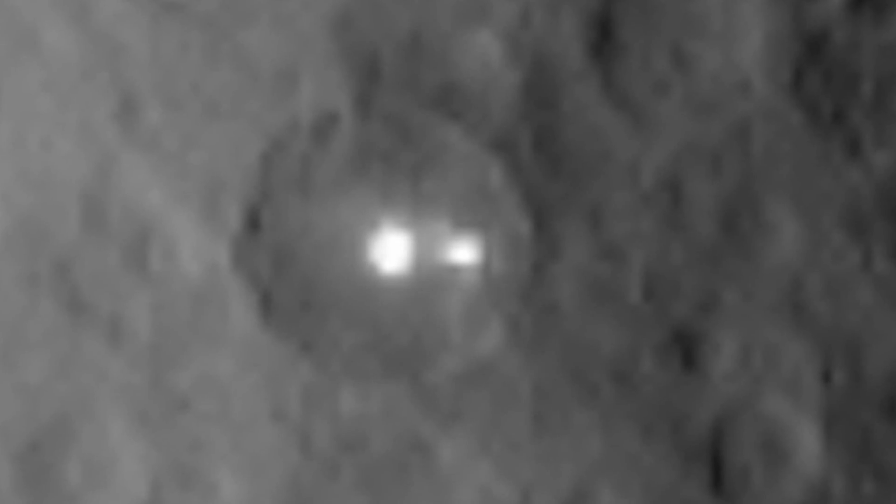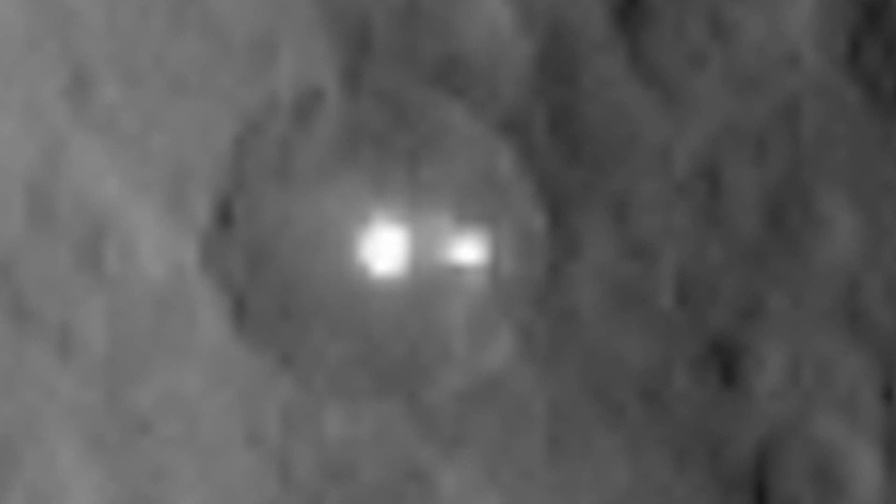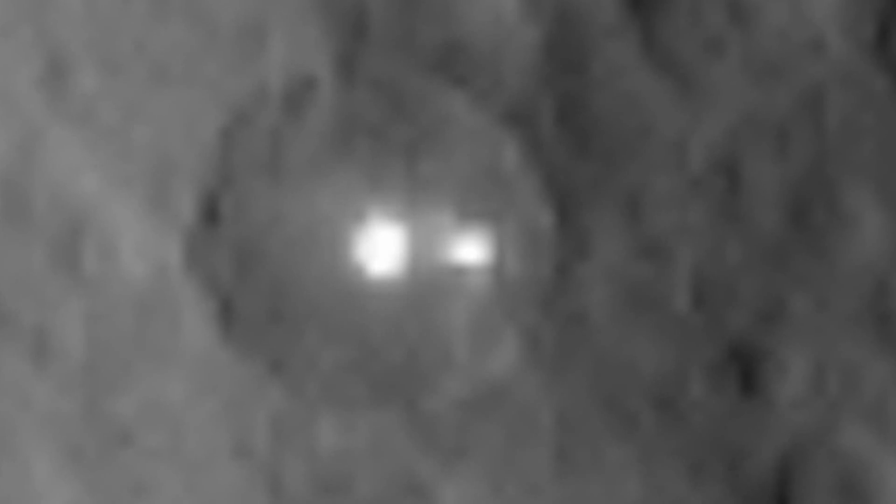The Dawn principal investigator, Chris Russell of UCLA, said in a statement that this may be pointing to a volcanic-like origin of the spots, but we'll have to wait for a better resolution before we can make such geological interpretations. Could this be some kind of colonized outpost on a dwarf planet with an intelligent design? Everybody, take a look. Leave your comments below on what you think these lights are.